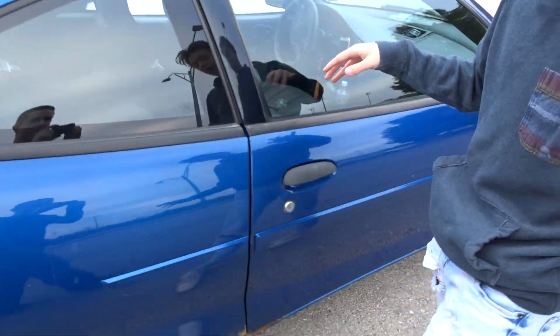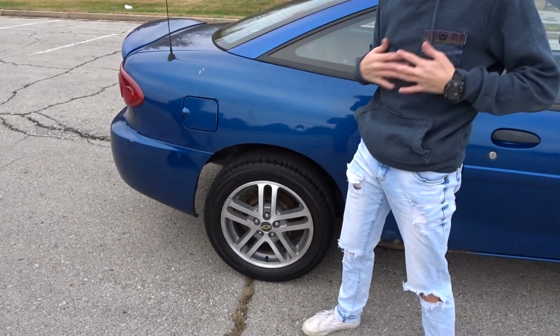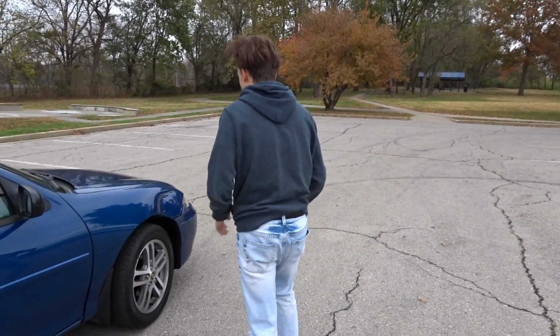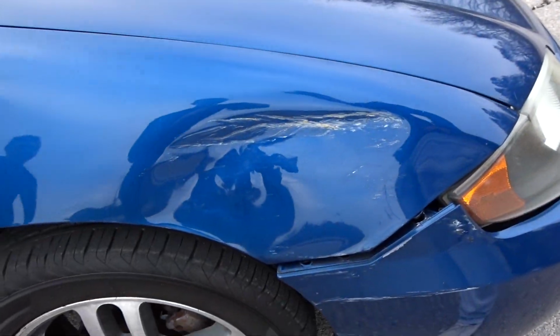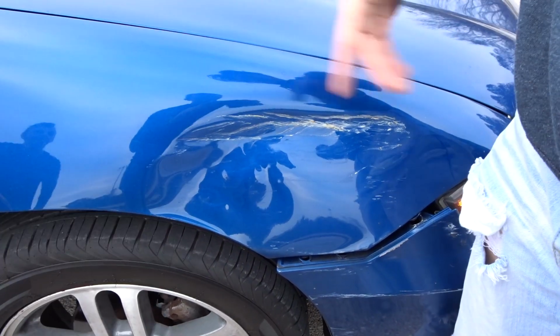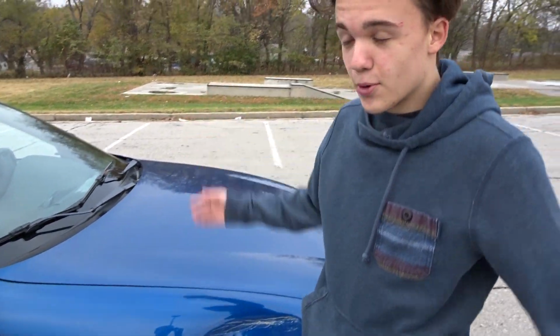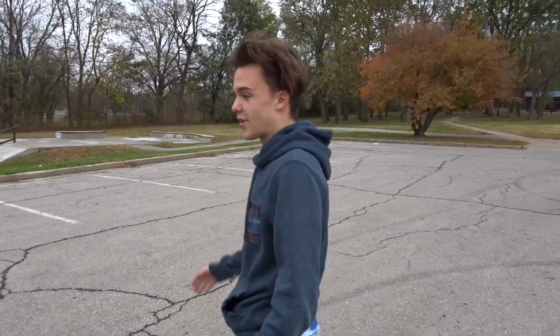It's a two-door coupe. And the coolest thing about this is that I actually have rims. Your boy has rims, finally. And yeah, it's pretty sick. But the only thing that's wrong about this car is this thing right here. Your mom just hit it. Yeah, something happened. I mean, I don't know. Maybe my big booty just sat on it and there it is. But that's basically the car.